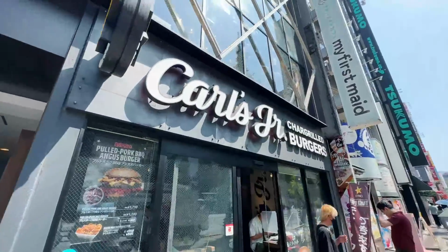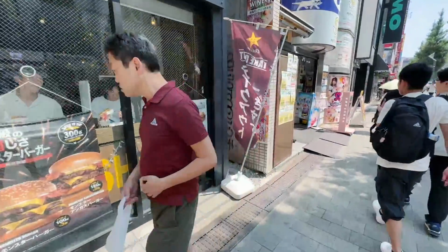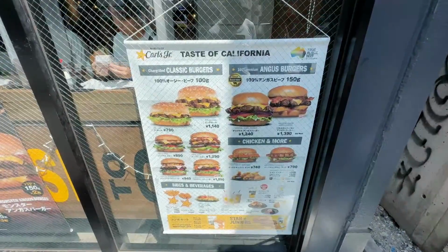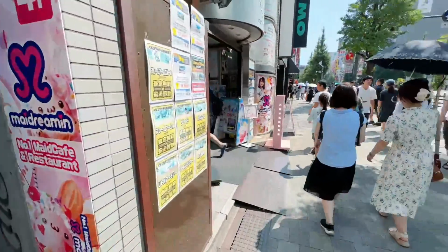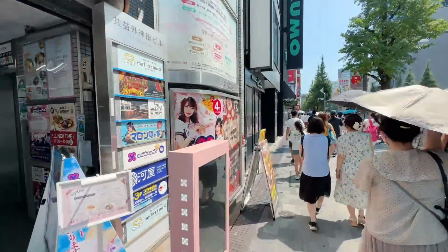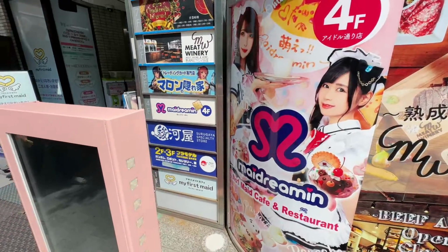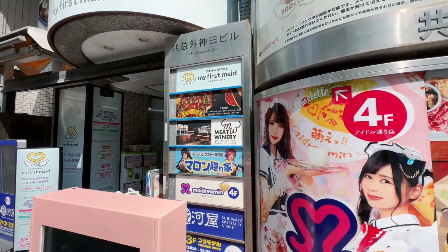I didn't think that Carl's Jr. was still going to be here. I thought that they were going to be gone. But somehow they were able to make it out. And they're packed. They're really packed. I think there's 3 or 4 locations for Maid Dream in here. They take the 4th floor of this one, and there's some other places. Meat Winery. Ooh.